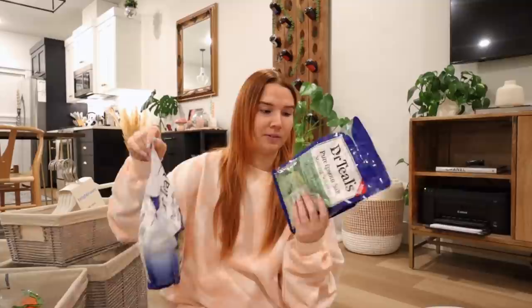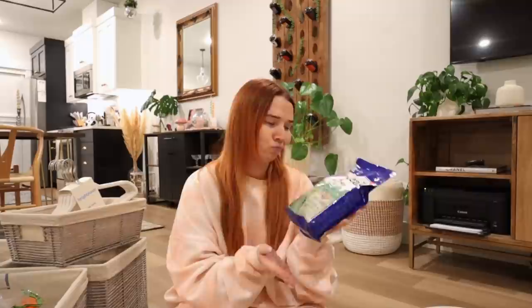I was out of Epsom salts. I run out of these so fast because I take a lot of Epsom salt baths. So I didn't even know they had this one. These are the Cannabis Sativa Hemp Seed Oil Epsom salts. So probably smells like weed. I can't smell it through the thing, but so I got that one, and then I got just the Aches and Pains fragrance free.